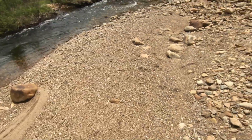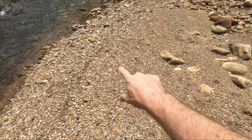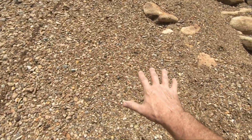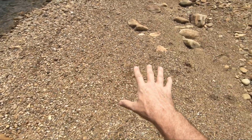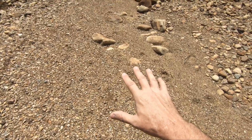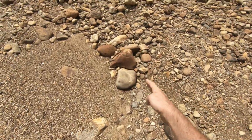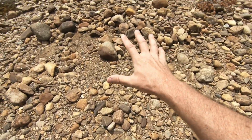So when I first get to a cobble bar, I'm looking at the size and the color of the rocks. Right here we have a lot of small rocks, small pebbles, very light material. So we know that gold is heavy, and the gold most likely is not gonna be with this stuff. We wanna go to where the bigger rocks are, maybe down in this little gully here, where these big giant rocks are, or even up in here.